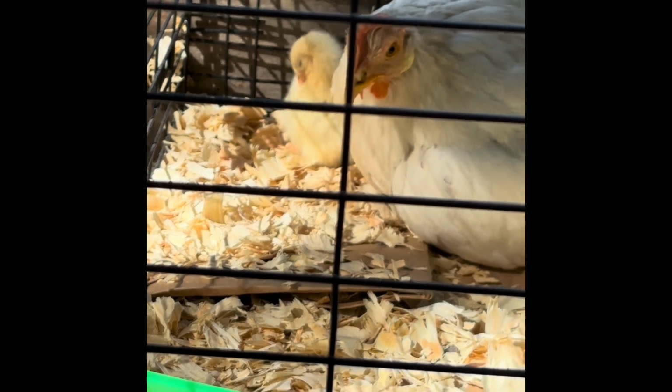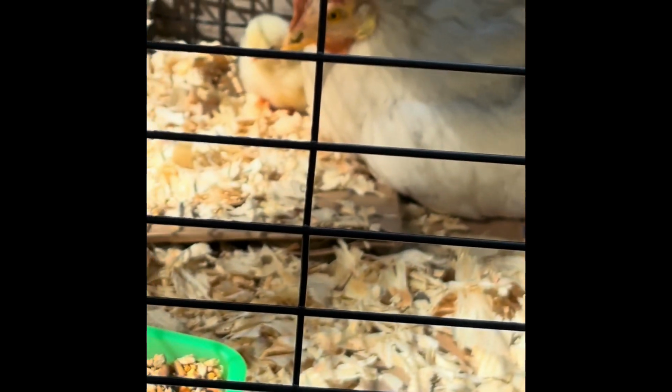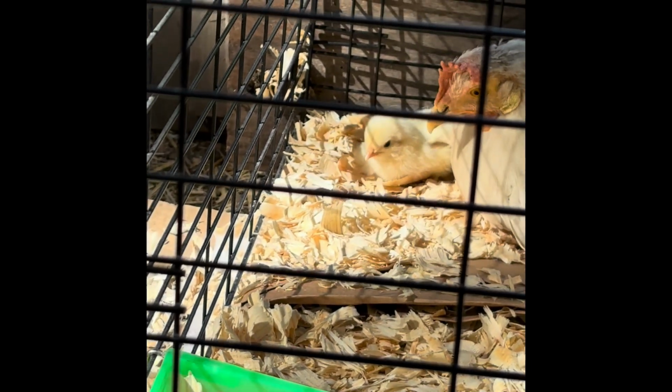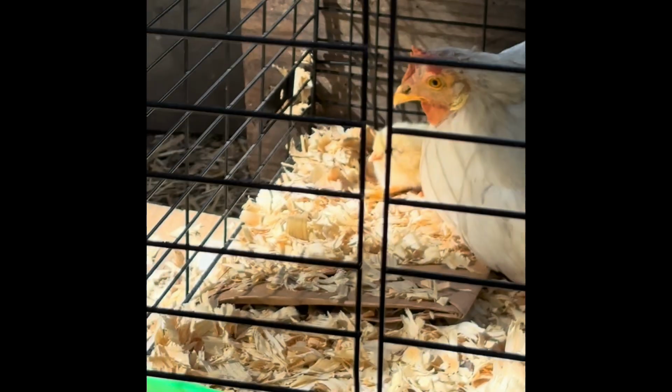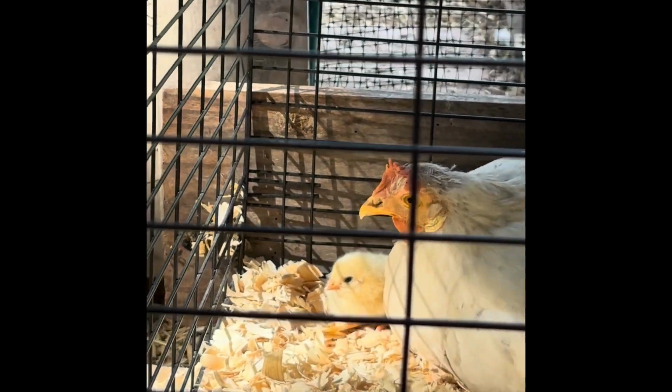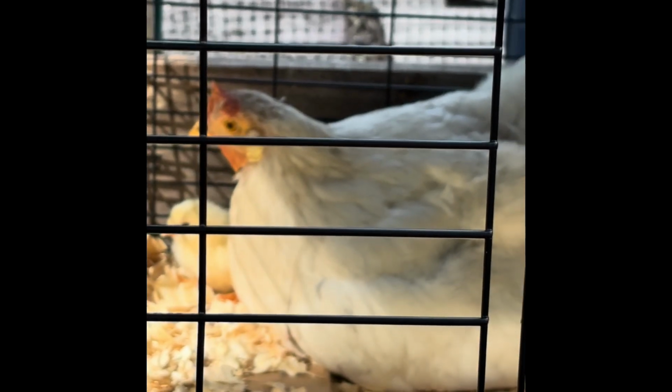Like I said, I was hoping she'd have babies so I didn't have to go buy chicks, but then again, I didn't want to be the sole carer of the chicks. This winter and the spring, and the way I've been feeling, it's just, he's like, it's hot in there, I had to come out and get some air.